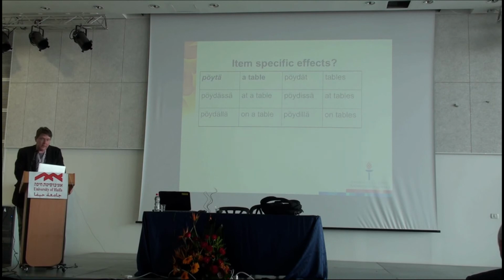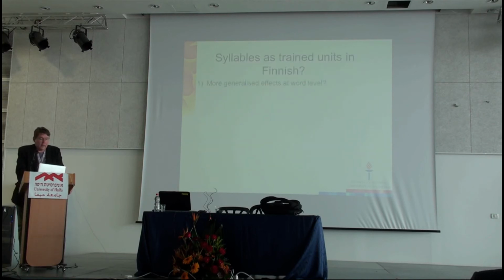But if you concentrate on automatizing syllable recognition, when you train the syllable pöyd, you can see transfer to all of these inflected forms that share the initial syllable pöyd. And of course the same syllable exists also in other word items. So you could expect more generalized effects at word level if you could automatize syllable recognition. The syllable structure in Finnish is relatively simple, which makes this a more lucrative task.